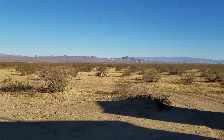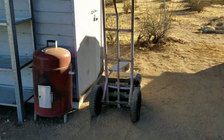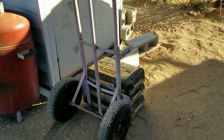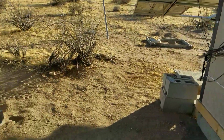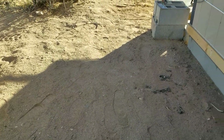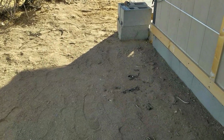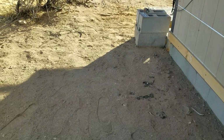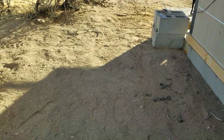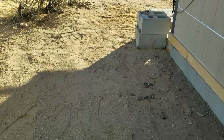But let's move around the side here, and you'll see I've got some more concrete right here, a couple of bags, or a couple of 3 bags. That's because I got all my block already here, and the ground is leveled from last time's grading, and it's fairly compacted. As you can tell by my footprints, they're just barely making marks in the dirt. So I'm going to set the foundation for my electric room and have that ready to go. I want to get all of those batteries and stuff out of the inside of the cabin and out here to where they belong, into their own little room.